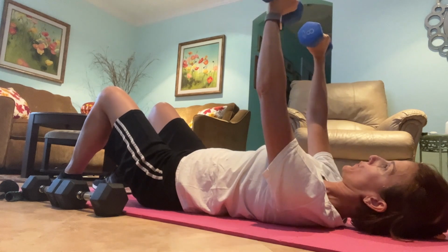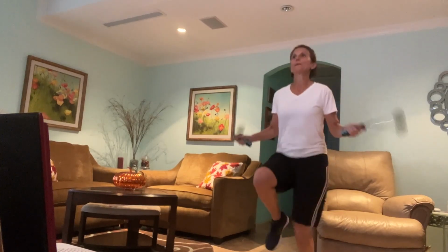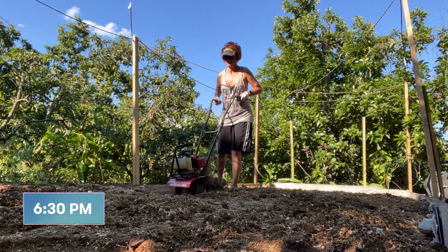I'm getting ready to do a circuit workout. Today is an upper body combination with some cardio. Exercising is a very important part of my day. Without it, I wouldn't have the energy that I need to not only give programs, carry my equipment, but then also be a mom.